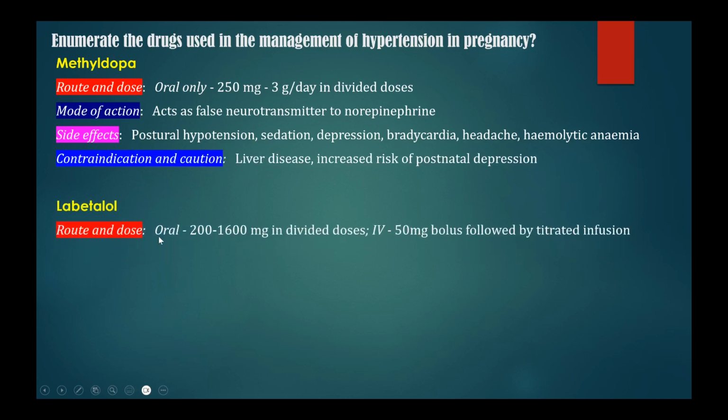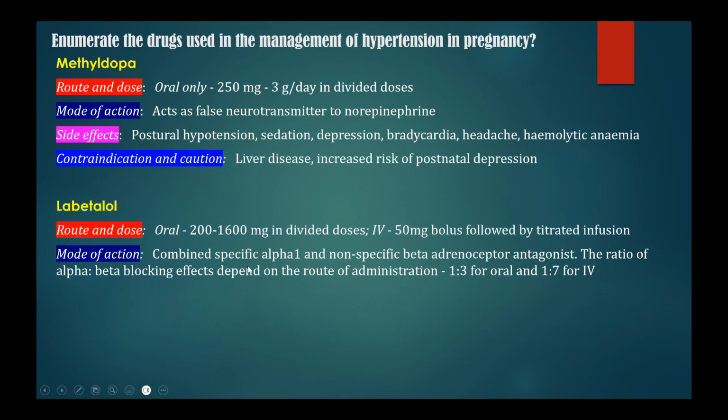Labetalol is another drug which can be given by oral as well as parenteral route. It is given in 200 to 1300 milligrams in divided doses. IV can be given as a 50 milligram bolus followed by titrated infusion. It is a combined alpha-1 and non-specific beta-adrenergic receptor antagonist. The ratio of alpha to beta blocking effect is 1:3 for oral and 1:7 for IV. So it is a combined alpha-beta blocker drug.